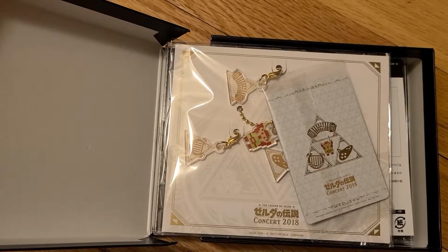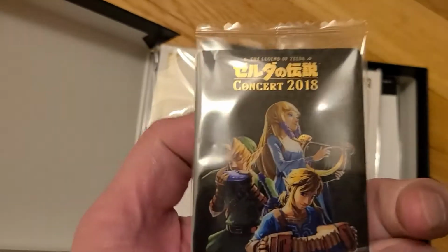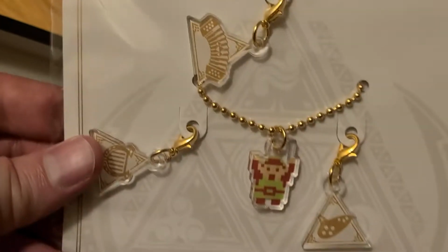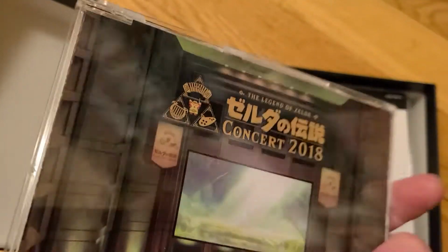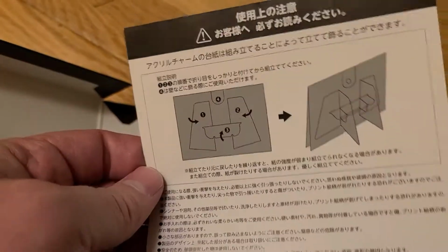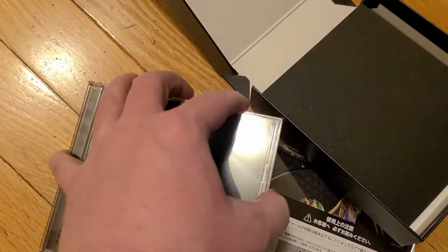We'll take a look a little closer inside. It's got a card here, and then you've got a set of charms that can be set up on a display. I've just left it in the wrapper. There's the CD, and there's directions on how to set up that stand. And then you've got the actual concert DVD here. And inside of here, we've got a booklet.